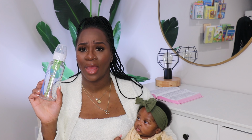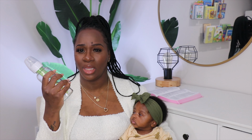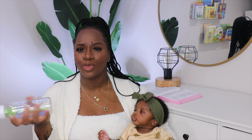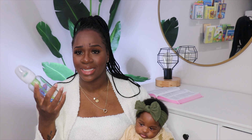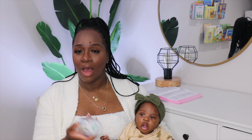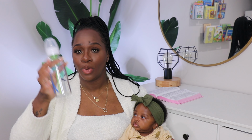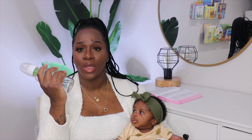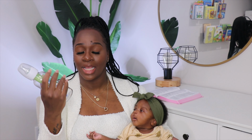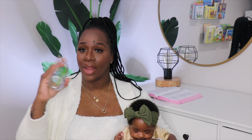Now, I do know that they come with sleeves because when the bottle gets warm, it could be a little bit hot. For the most part, I'm holding it because it's glass and it's a little bit heavy. I don't want her to knock herself out. And obviously she can't hold it, but they do have sleeves that you can put over these, if the baby likes their bottle warm, so they're protected from the heat and the glass.